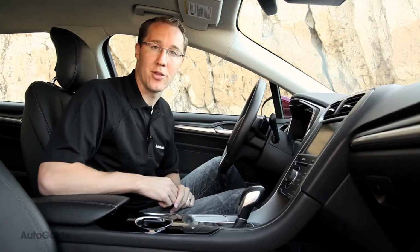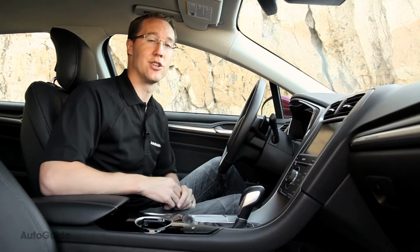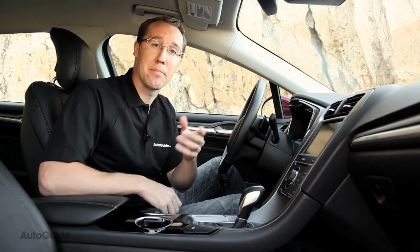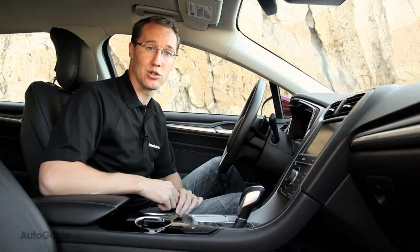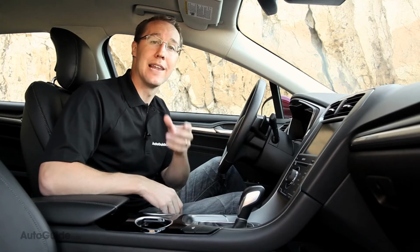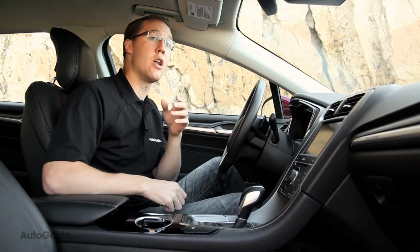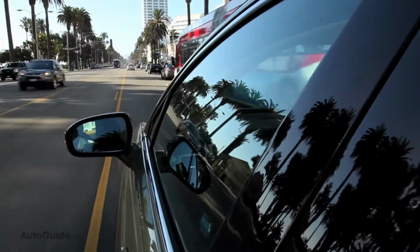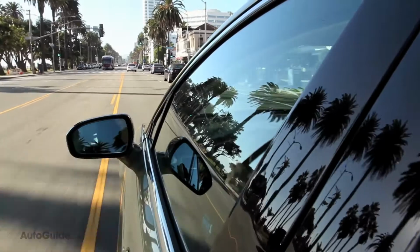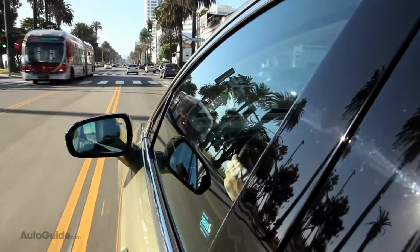What is new about the new Fusion are the available features on this car. You now can get a pre-collision system with the car, as well as adaptive cruise control. And topping it all off, there's a lane keeping feature as well. It will not only notify you if you're leaving your lane by vibrating the steering wheel, but if you keep going over, it'll actually add torque to the steering wheel to pull you back into your lane.